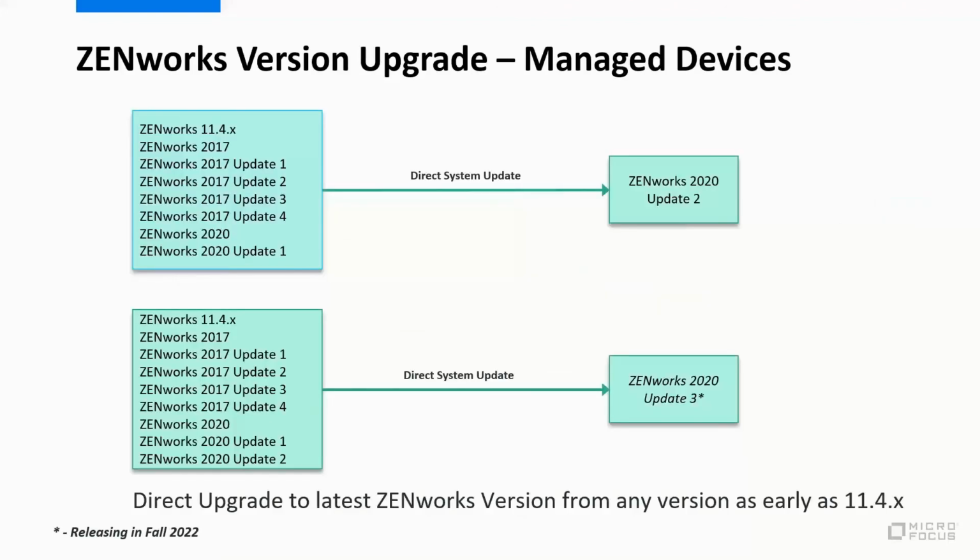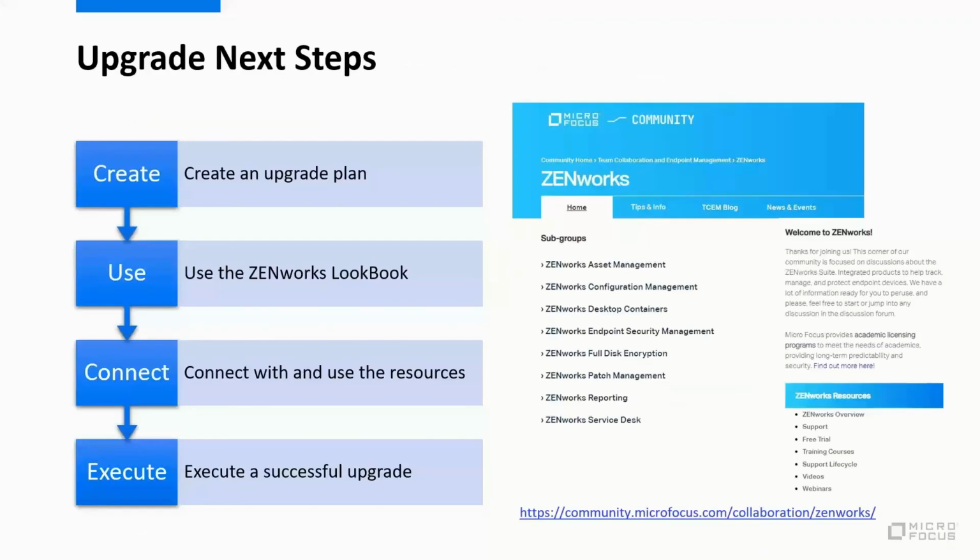While upgrading primary servers can be a 2-step process, upgrading managed devices is a straightforward task. We support direct upgrade of devices right from 11.4x to the latest ZENworks version, be it ZENworks 2020 Update 2 or Update 3. So now you know the why and what.